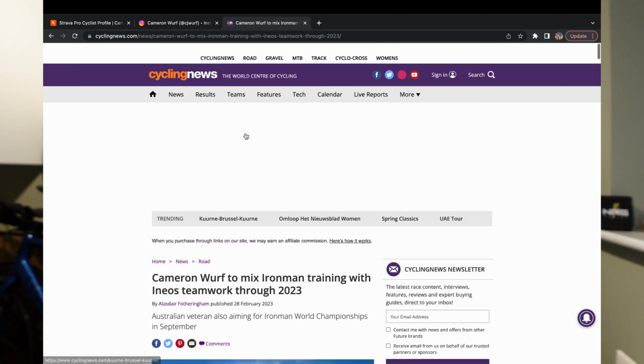So let me just get this straight. Many years ago, Cameron Wurf was an Olympic rower, and then he was a World Tour professional cyclist, and then he was a professional Ironman distance triathlete, and now he is both a World Tour professional cyclist and an Ironman distance professional triathlete, finishing 11th at the Kona Ironman World Championships last year. Are you going to leave some sport for the rest of us, Cam, or what?